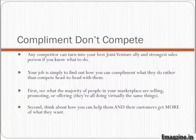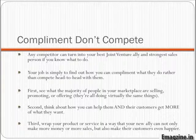Second, think about how you can help them and their customers get more of what they want. And it's to the benefit of that JV partner to be able to send things out to their list that are going to be of benefit to their customers and add value into their life. Because that customer is not going to turn and desert that person when they're adding true value. And if your product actually delivers that true value to their list, that is going to be something that they're going to see as a benefit to be able to promote your product.